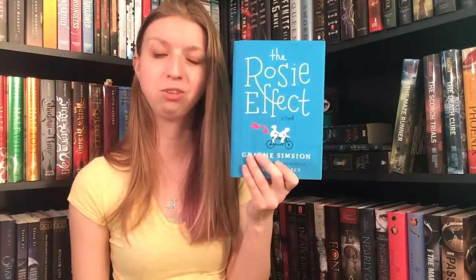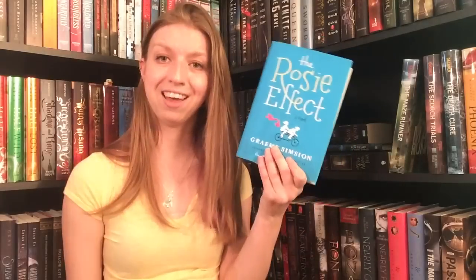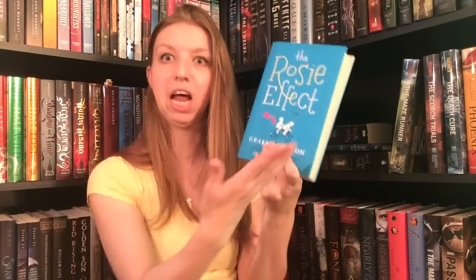So, ta-da! I also picked up this version of The Rosie Effect, which is a sequel to The Rosie Project, because I have this version, the red Rosie Project, that matches this one, so ta-da, now they match.